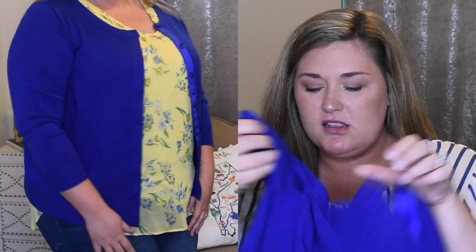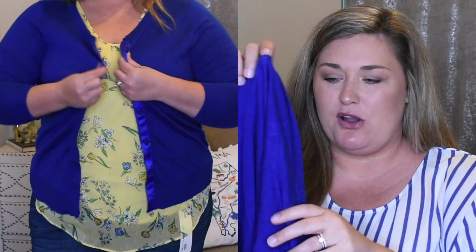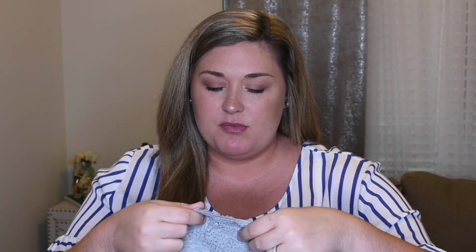I tried it on with the yellow tank top for the video, but I also put it on over that cherry dress because I thought, how cute to top off my Halloween costume with a blue cardigan. It looked better with the tank top, just so you know. I don't really care for these short, snug, slinky type cardigans. This is called the Avery 3/4 sleeve crew neck cardigan in royal blue. It's $55.